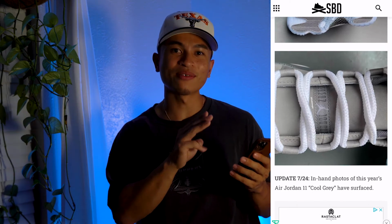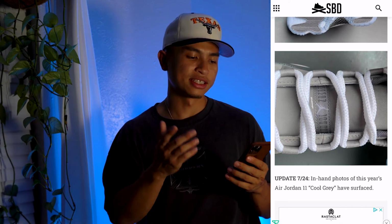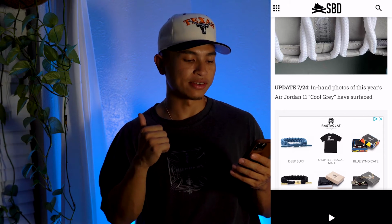And then you have your Jumpman Jordan right there on the third lace loop. That used to be how everyone could tell that their shoes were fake. Typically, all the fake shoes, like that bar right there that you guys are looking at, would come up to the fourth lace hole. You guys can see this is another update that was on July 24th. These are in-hand photos of the Cool Gray 11, so this isn't the first time we received updated pictures, but I'll say those last ones were definitely the best.